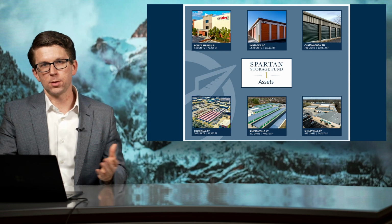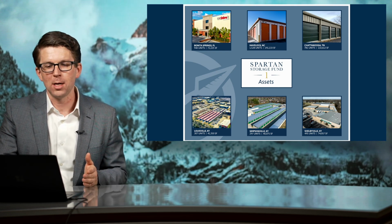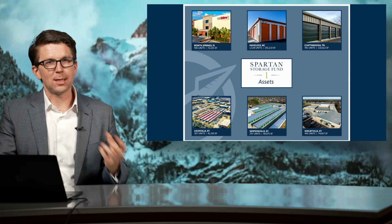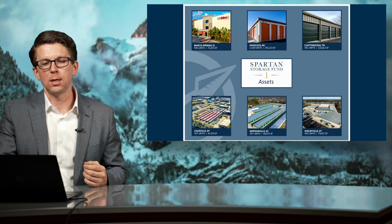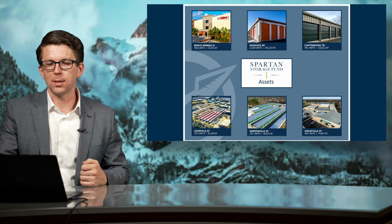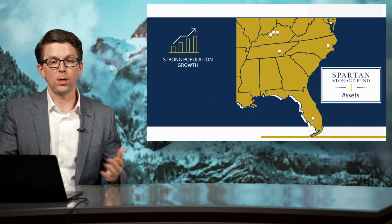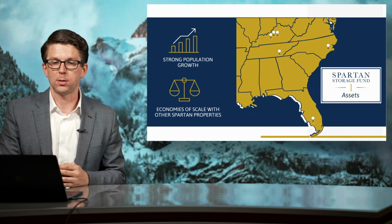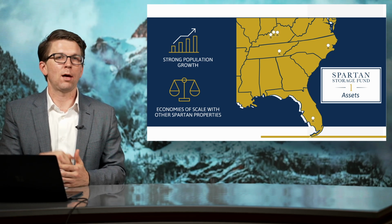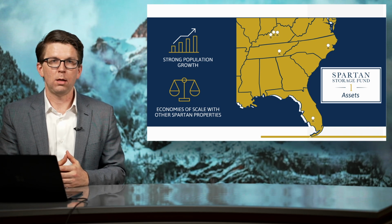This is what the Spartan Storage Income Fund bought last year, or Storage Fund 1 bought last year. And we're going to buy something very, very similar to this. So you can see 6 assets were purchased last year. The fund was about $65 million of assets, and we purchased them in markets that had strong population growth and economies of scale with other properties. So you can see we picked up 3 in Louisville, Kentucky, 1 in Chattanooga, where we have 3 other existing facilities, 1 out in Havelock, North Carolina, and 1 in Bonita Springs, Florida.